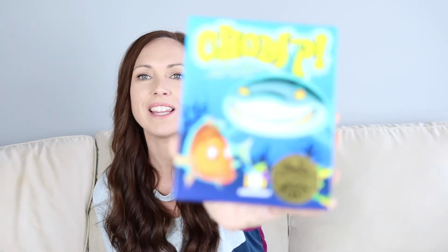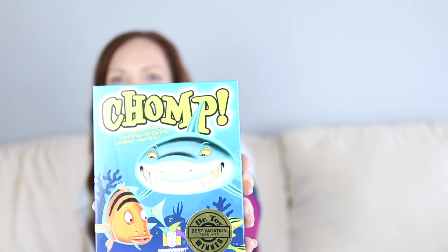Another fun game we like is Chomp. And this one was funny. It can get quite rowdy too, but you know, the kids love it because you're actually getting to smack down on it. So that can get a little crazy sometimes, especially probably if you have really rowdy kids. It might get a little out of control, so you might have to put some parameters around that. But we have fun with this. Even when their grandparents come to town, you know, we love to play this with them.